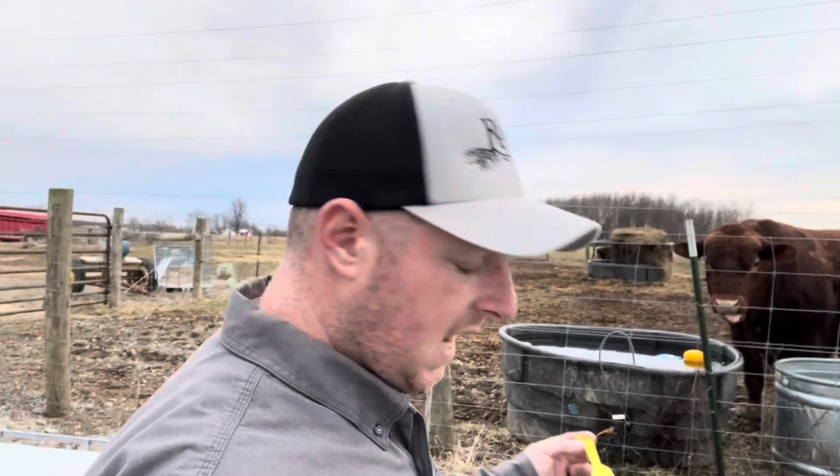So why do I like blank ones, okay? First off, I can write our little logo on the back. I can write SRF for Strong Roots Farm. I can put something on there. I can write birth dates on here. And we have a numbering system.